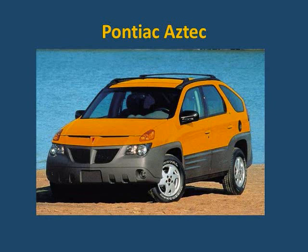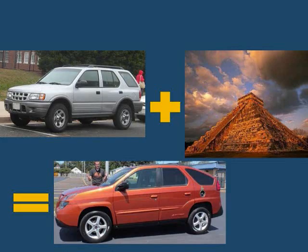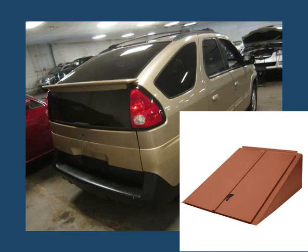Now, I think that when they made the Pontiac Aztek, here was their thought process. Remember the Isuzu Rodeo? How cool that looked? Yeah, let's just combine that with an Aztec pyramid, and bam, we get this nasty lima bean of a vehicle. I mean, look at the back hatch of the car. It looks like a freaking root cellar. I don't know whose idea that was. Or you could even say that the back hatch looks like a sneeze guard from Golden Corral.